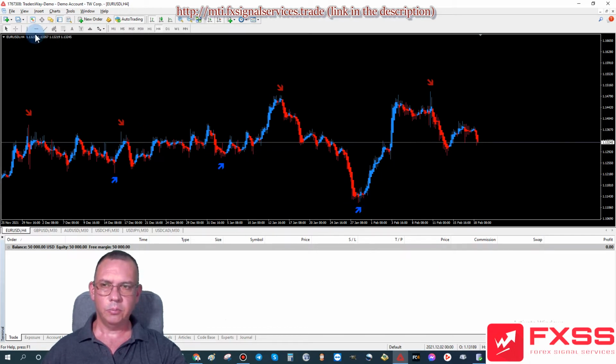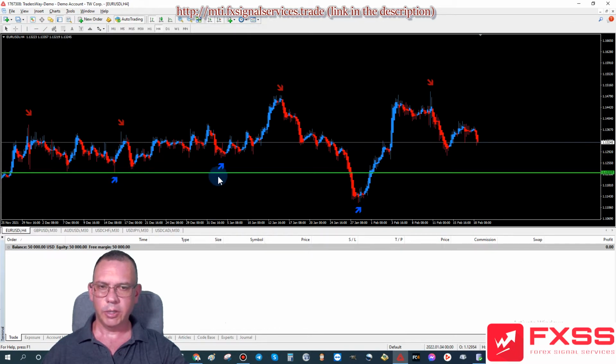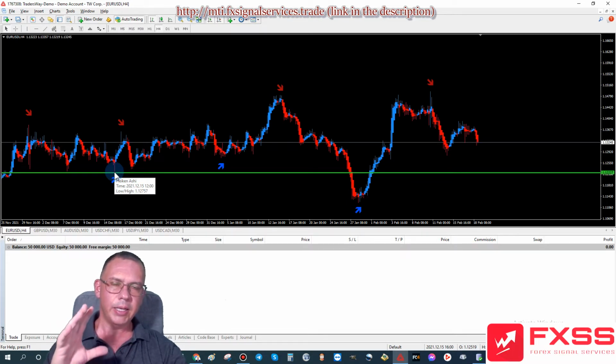I don't know. But what we do know is there's a support line right here. That's a pretty solid support. When you see a candle like that shoot down, that's a marker indicator in the market. That's an indicator that this is a support or a resistance.